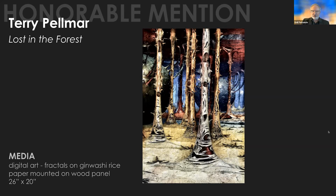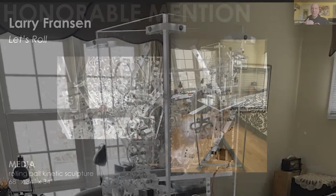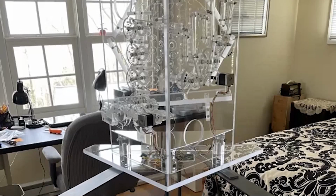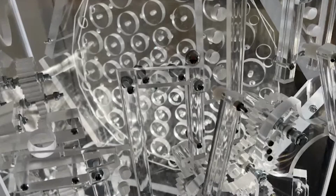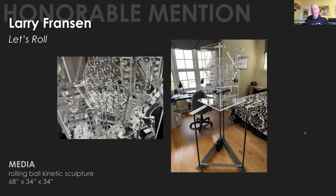Okay, and next honorable mention is Larry Franson's kinetic sculpture, Let's Roll. I don't think Larry's with us today. So this one was also a little bit of an outlier. I'm just completely fascinated by this whimsical nature of these things. I've seen works like this before, but I appreciate that whimsical nature of them, like setting up a row of dominoes or playing Jenga and waiting for the thing to teeter and fall. There's this anticipation of the pathway and the things that are going to happen. I think there's a bit of a childlike fascination with things like that. I didn't see tons of threads of meaning in it, but it spoke to my childhood self, I guess. And that is why it ended up with an honorable mention.